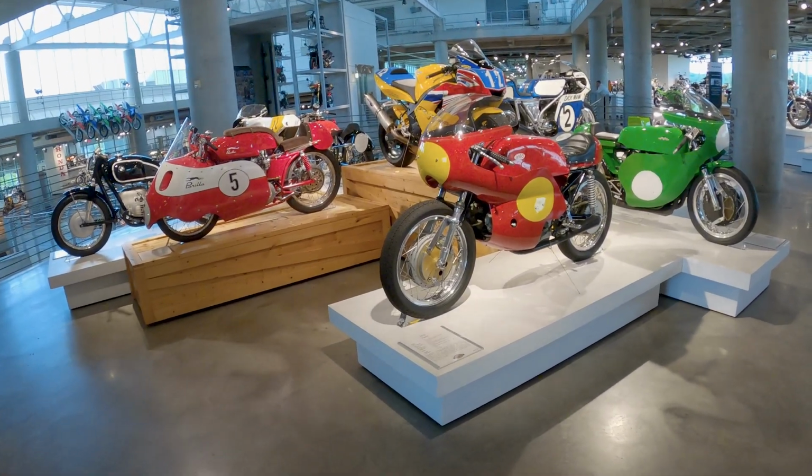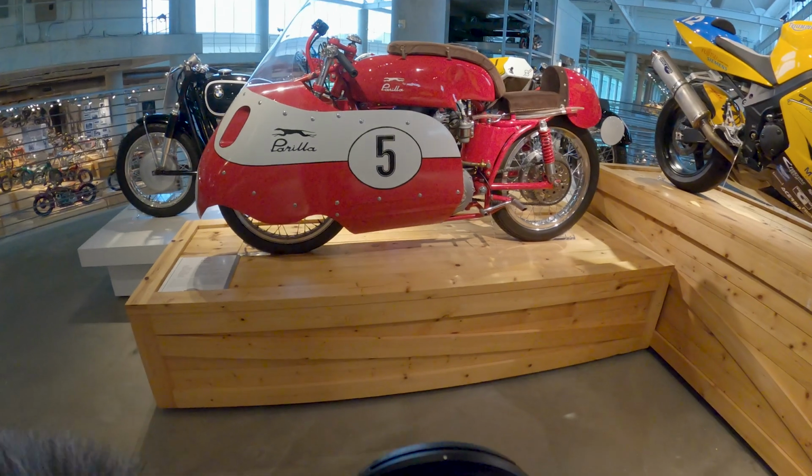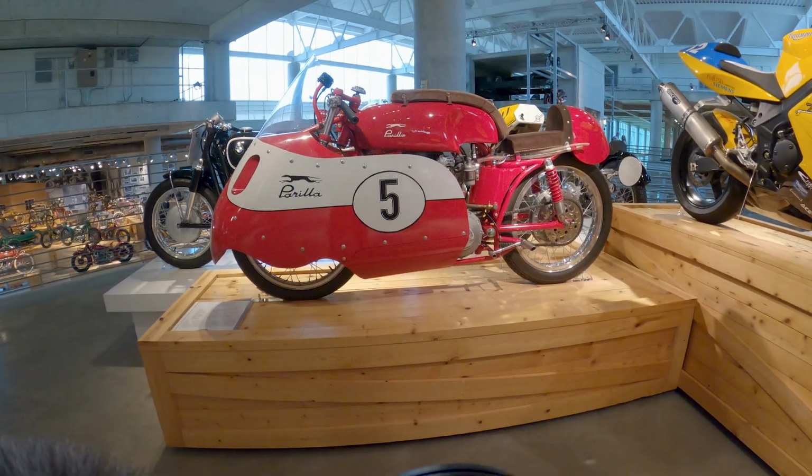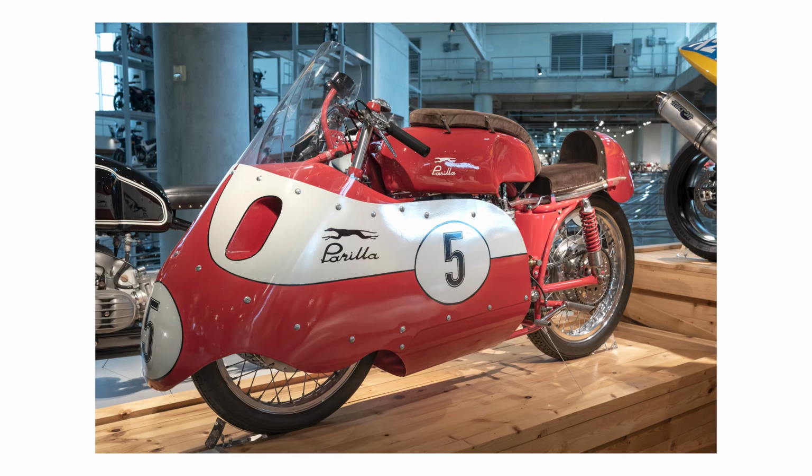This is a 1970 Linto, number 9 of only 15 built. This is a 1956 Perilla Corsa featuring a full fairing that would permit higher speeds. But the fairings were eventually banned in the 1950s because they made the bike unstable in strong side winds.